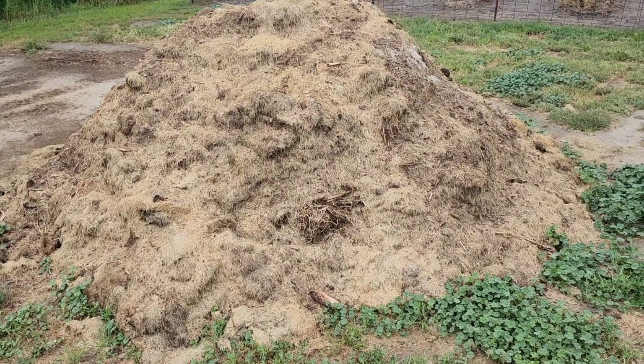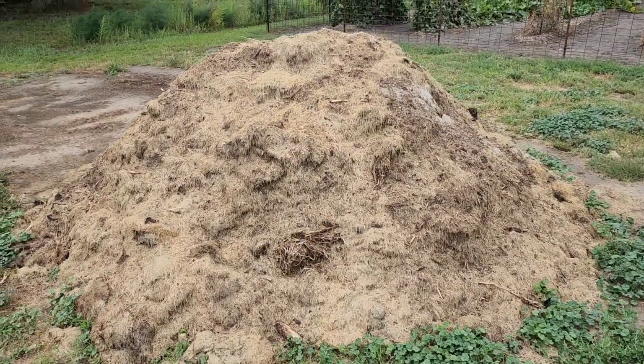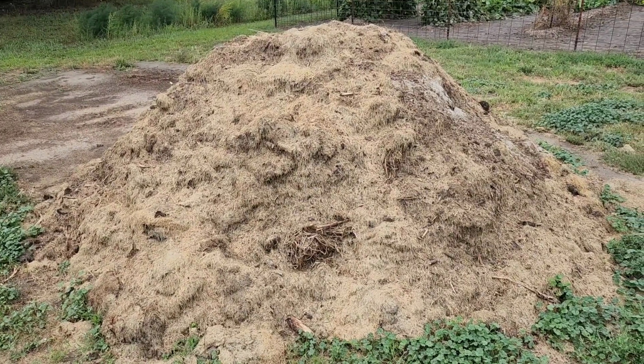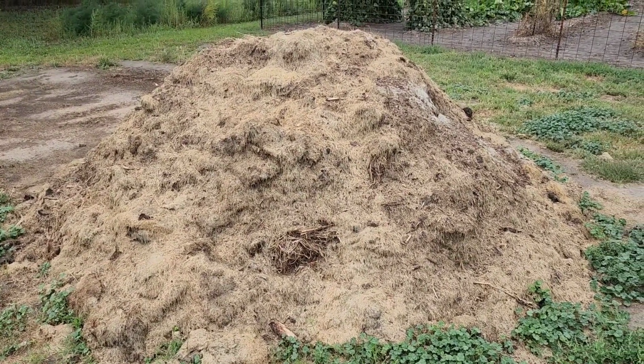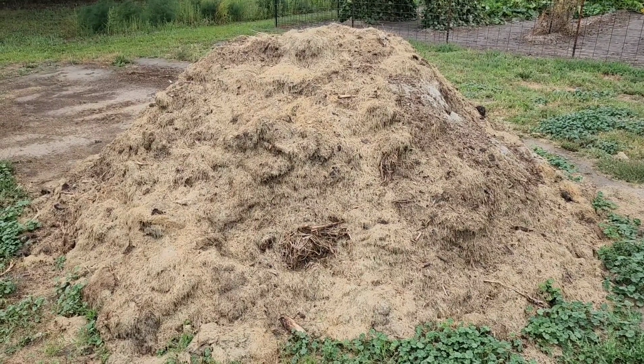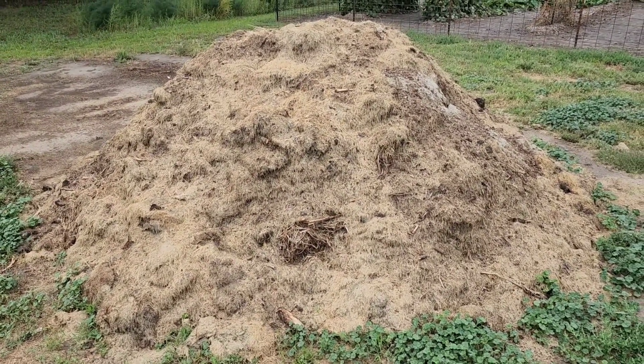That 2 inches of rain we got will be really good for our compost pile. It's going to make it cook a lot better. I'm going to get out here with the tractor probably today and roll this and roll all of that moisture into the middle of the pile.